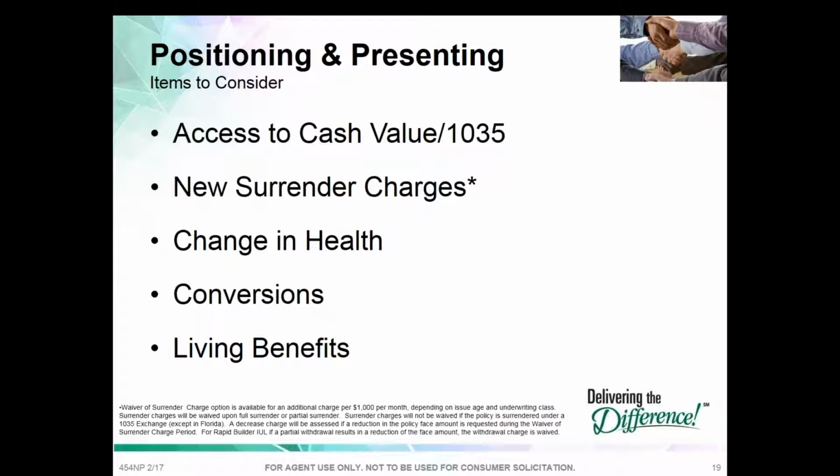Maybe when they purchased their policy before, they had things on their driving record, like reckless driving or DUIs, that impacted the rate class at that point. Well, after more and more years and time have gone by, those things don't hold the same impact. So think about not only that their health might have declined and they might have been diagnosed with something, there are situations where their health could have improved. Keep your eyes open for opportunities to do conversions.